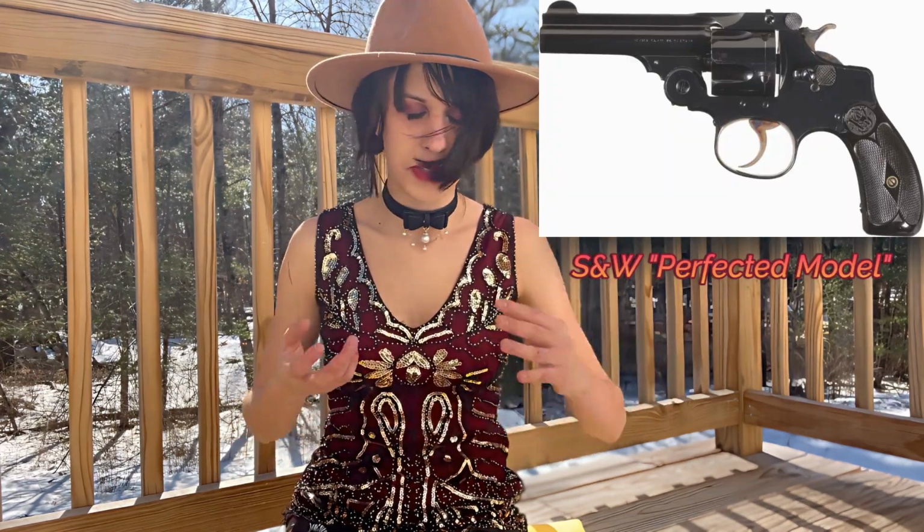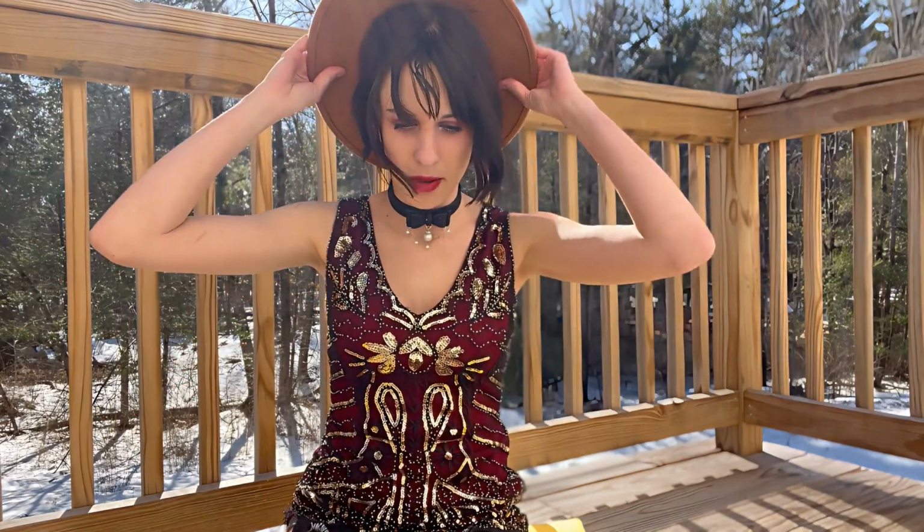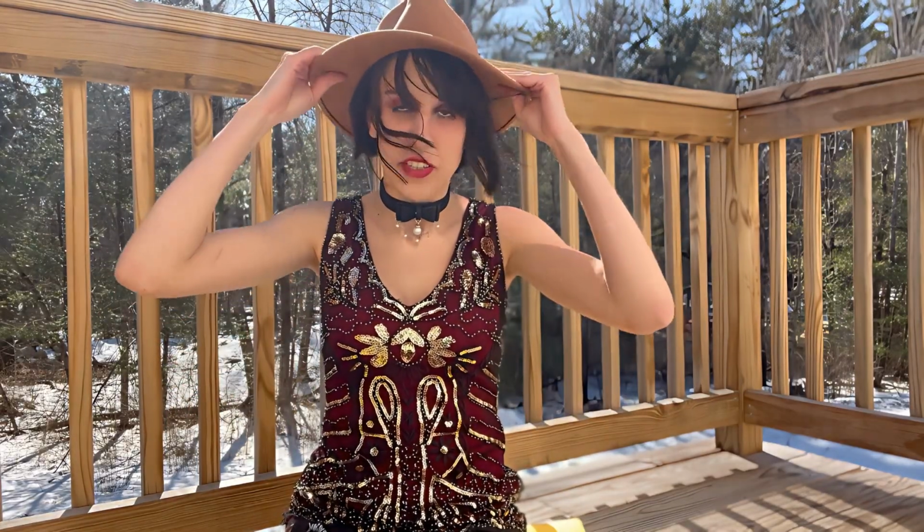The last model of the Smith & Wesson top break was the perfected model. It was produced from 1909 until 1920. But again, after 1920, they really just phased out this whole top break idea, though it seems to have been something that she favored. In some other images I found of her, she has two matching top breaks.